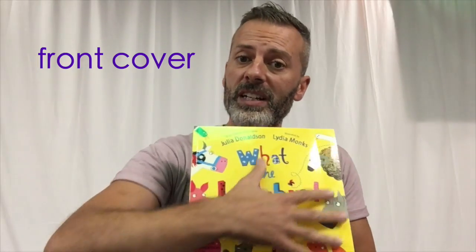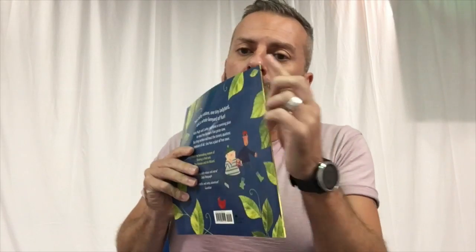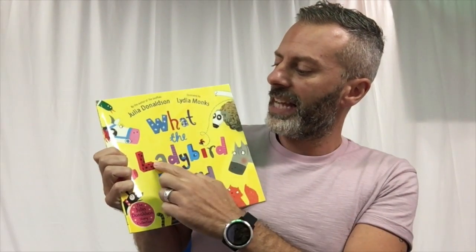So we're going to focus on the terminology associated with books. We're going to look at the front cover. Get your child to say front cover when you show it to them. We're going to look at the back cover, and again, ask your child to repeat the words after you. We're going to look at the spine of the book as well. And then we're going to focus on the title. So the title of this book is What the Ladybird Heard. And get your child to repeat the title with you.